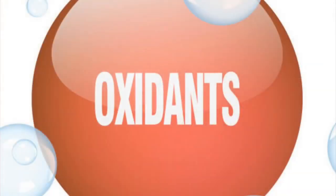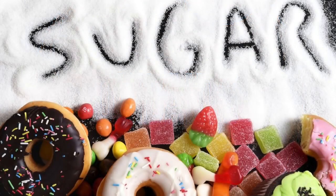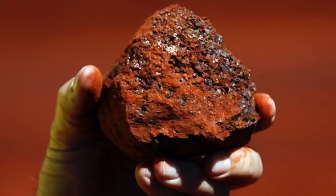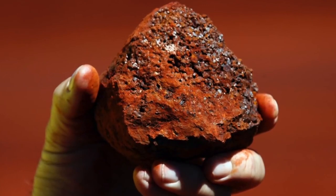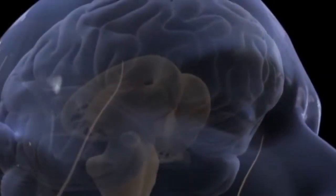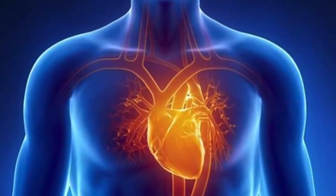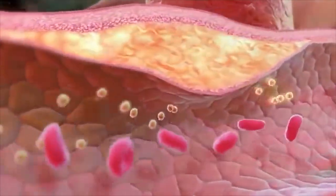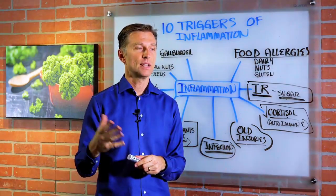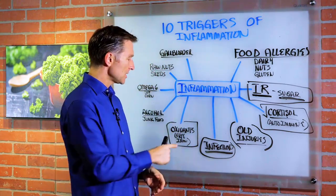Okay. Oxidants. Now, this could be many things, from too much sugar to junk food to alcohol, but I want to mention free iron, okay? Free iron is very corrosive. It's very oxidative in the body. It destroys things. It goes to the brain and destroys. It oxidizes the brain. It oxidizes the arteries and basically creates like a rusting effect. And then the body comes in to repair it with calcium and cholesterol. So that's called plaque. Okay, it happens in the brain, happens in the heart, it can happen other places.